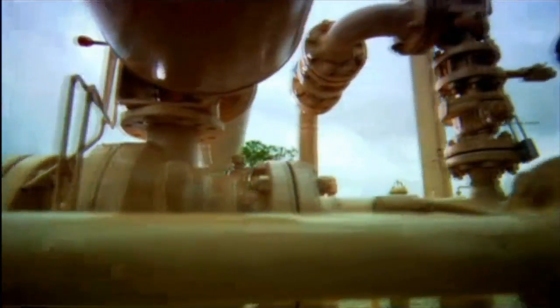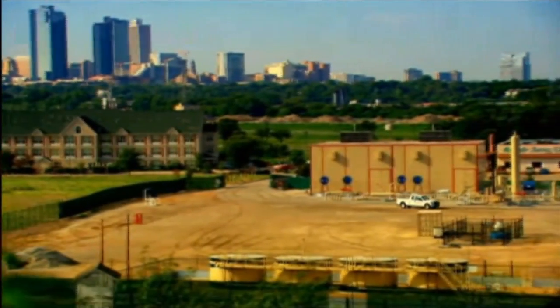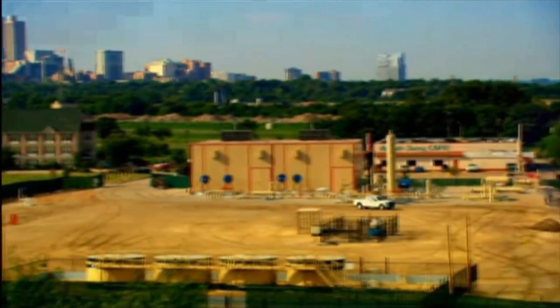Compressor stations can be an unobtrusive part of the urban landscape, like this one just north of downtown Fort Worth, where it quietly coexists with a nearby hotel and restaurant.